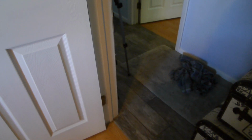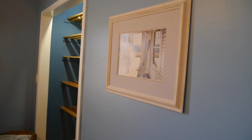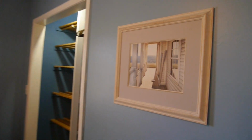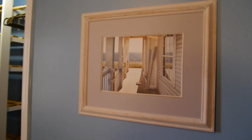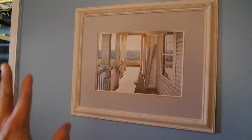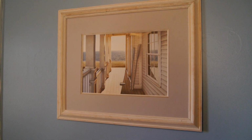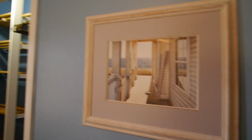Bella's little camp out spot as we were working on the room. She wanted to come in. We have a frame here that had broken glass. My mother had passed it down to me. We love this Beachy photo, but it needs new glass. It had a large crack going through it. So we took the glass out and we're just keeping the picture as of now. We have to find a place that will replace the glass.